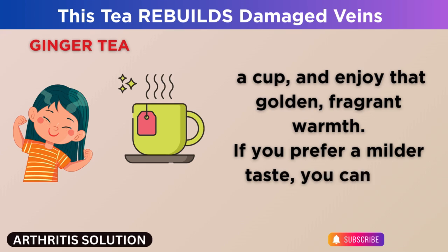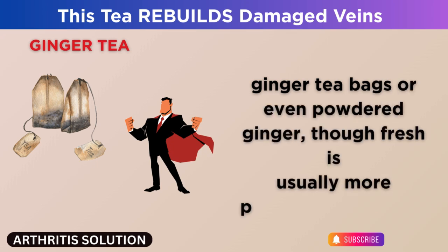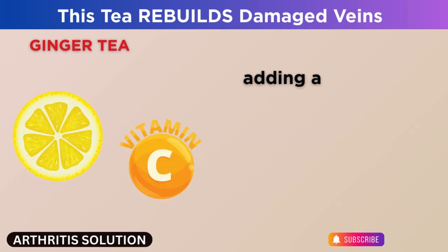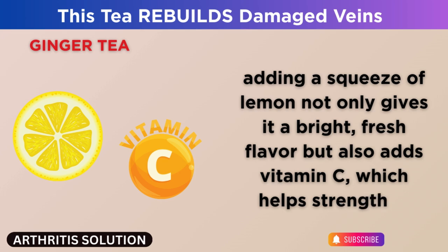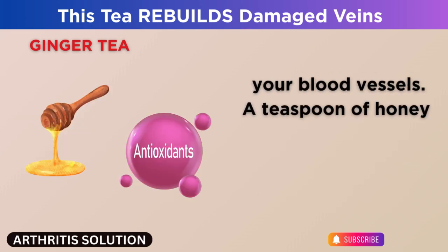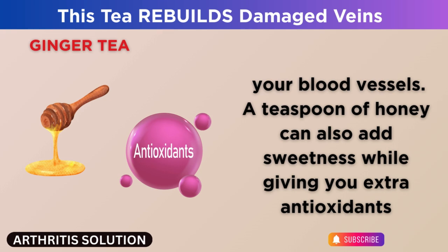If you prefer a milder taste, you can use ginger tea bags or even powdered ginger, though fresh is usually more powerful. And here's a little tip. Adding a squeeze of lemon not only gives it a bright, fresh flavor, but also adds vitamin C, which helps strengthen your blood vessels. A teaspoon of honey can also add sweetness while giving you extra antioxidants.